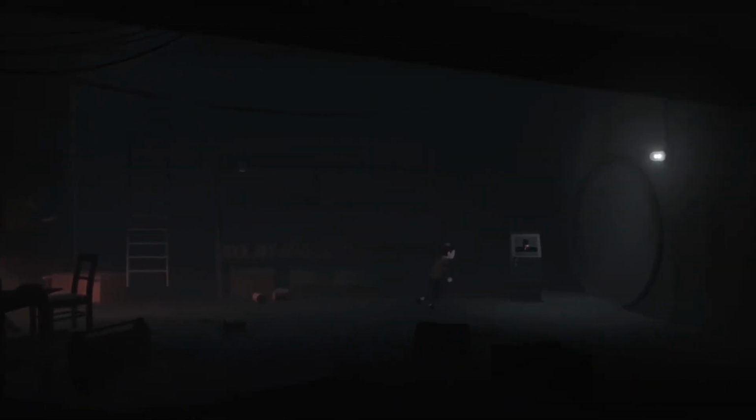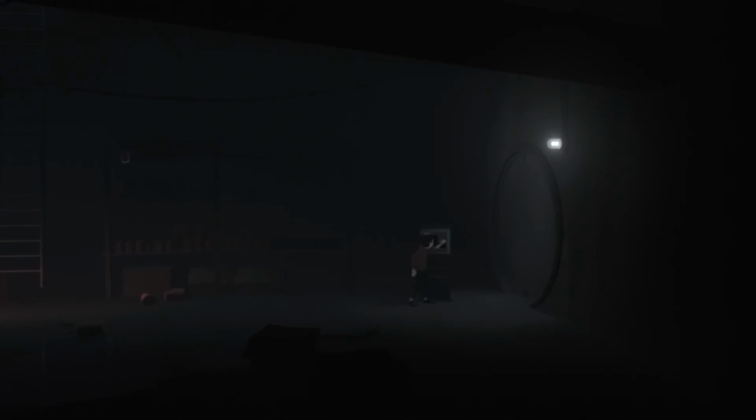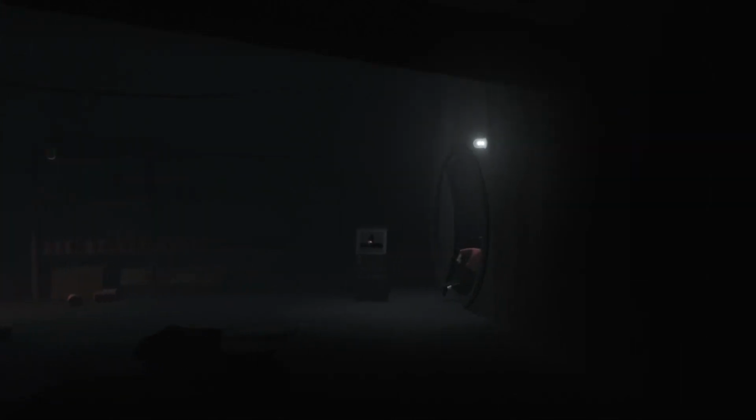Oh, it's already open. When did I open it? So if memory serves, up, right, left, right, up, right, left. And it opens. Yes, it gets dark in here. It's supposed to get dark.